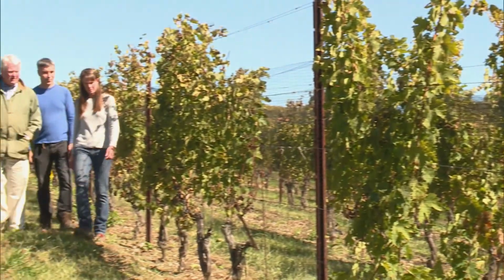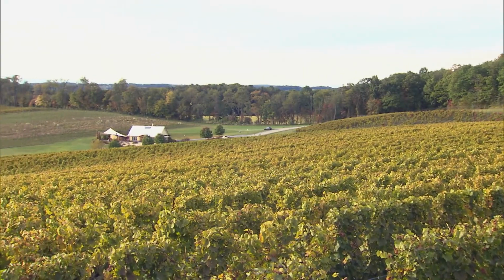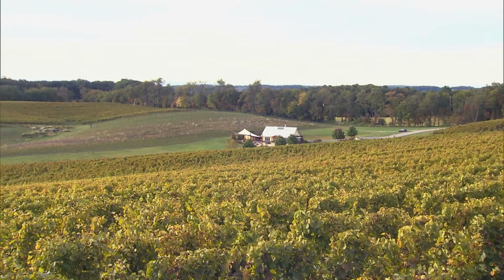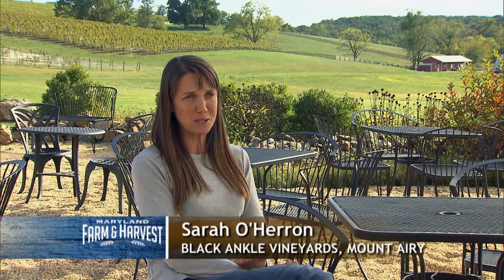Vineyard owners Ed Boyce and Sarah O'Haron will tell you making wine is not an easy process. When they purchased these 145 acres of rolling hills in 2002, they'd done their research. One thing they knew was that Maryland soil could produce great wine. We always had a lot of confidence that good grapes could be grown in this area, but whether or not we were the ones to pull it off and people would find us and people would buy them, sure, we definitely had some doubts along the way.